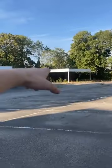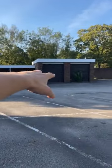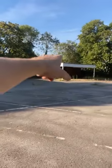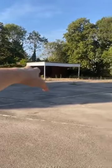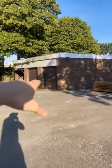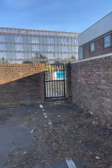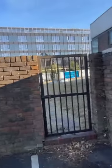I don't know what that would have been. More garages here, I'm guessing for the police cars and stuff. They would have parked them all here as well. Never seen anything like that before. More garages here, fence posts. Oh, they've started building a fence over this side, look. This place must be getting ready to be knocked down. So they've built a fence there to lock it all off.